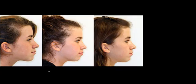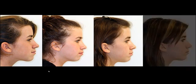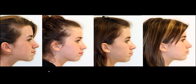But let's take a look at the most important part over here. Let's see how her profile changed. Here she is right now with the 4 extractions and the spaces closed. Let's take a look a little bit closer.